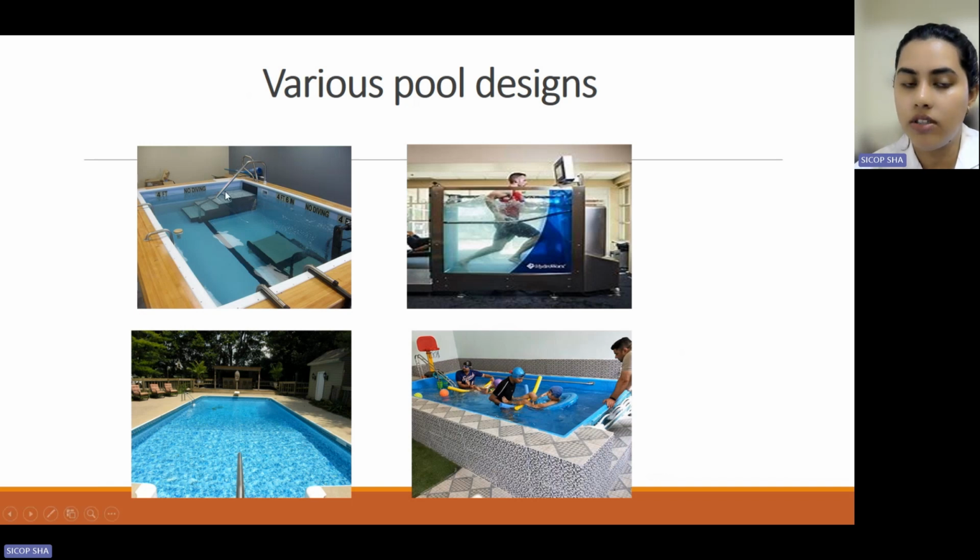If you want to take a smaller individual, or if you want to take a patient in a pool, this is the top left corner. You can see that it's a 4 feet pool. It has stairs to descend into the pool, and the height of the pool is really low for the patient as well as the therapist. It is easier for the therapist to manipulate the patient inside a smaller pool. And again, there's a presence of a treadmill in this pool as well, and there are rods and grab bars everywhere around the pool. So this is a proper therapeutic pool which is used for the patients.